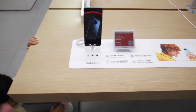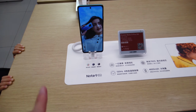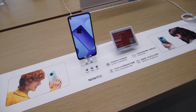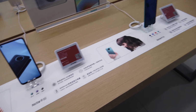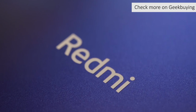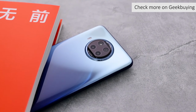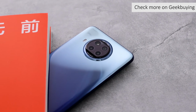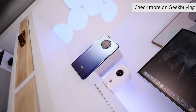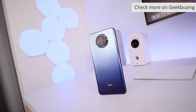So today we're going to take a quick look at the Redmi Note 9 Pro 5G phone. I've actually done a video before and specified all of those specs there. So if you haven't checked it out, you can check it out from these videos. Today in this video, I'll do a quick look.